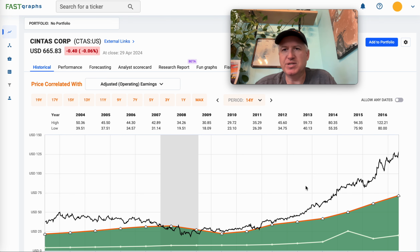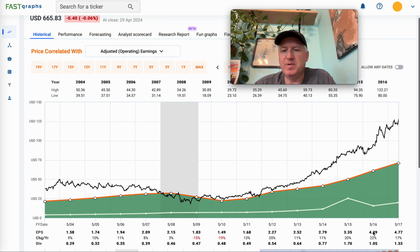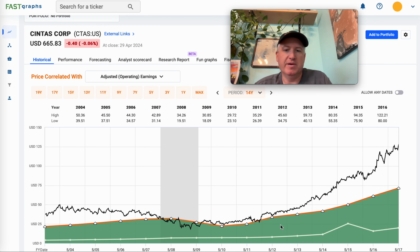I didn't do a bunch of research to see everything that they were doing in terms of expanding their service offerings. But I do think that probably helps explain this acceleration in their earnings growth during this time period. So it was really smart.